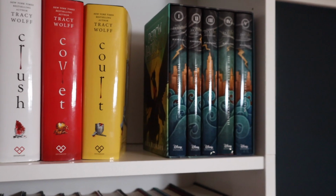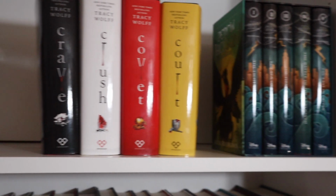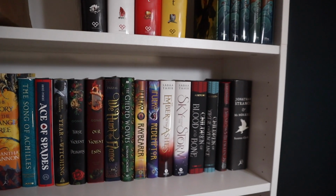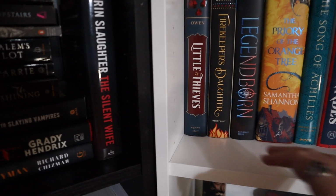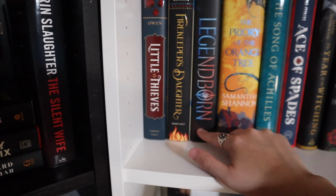I still have Nerdy Ink dust jackets that I need to put on my Percy Jackson series. And then we just have my original Crave books. So then directly below that, we have some fantasy books. I have read a few of these. Some of them I haven't read. So like Little Thieves, I haven't read that. Firecreeper's Daughter, haven't read that.